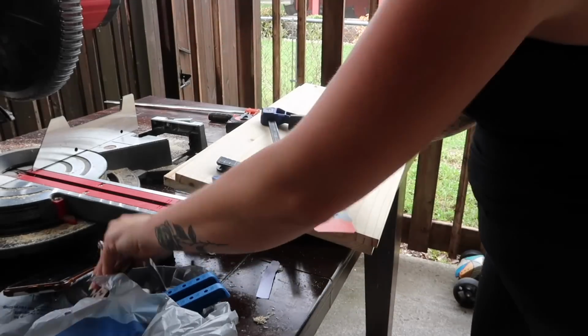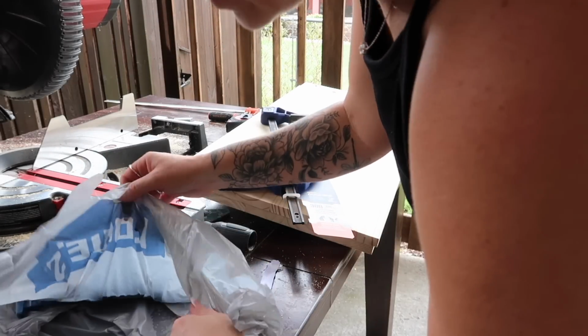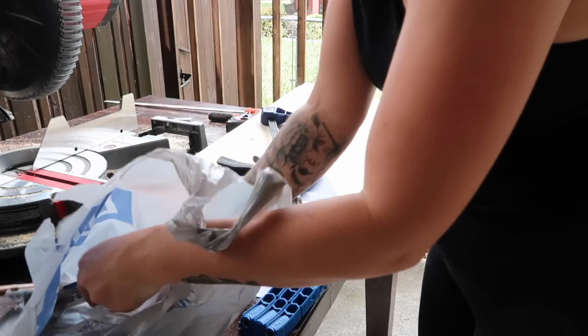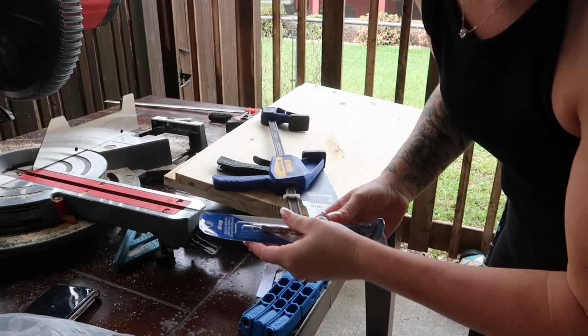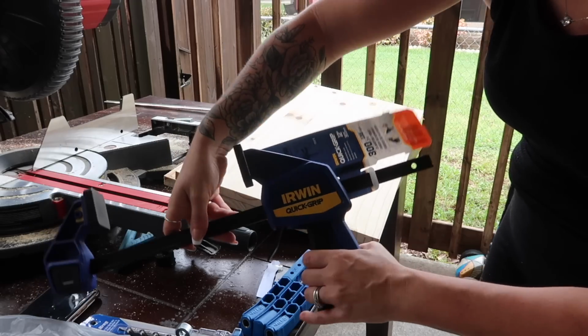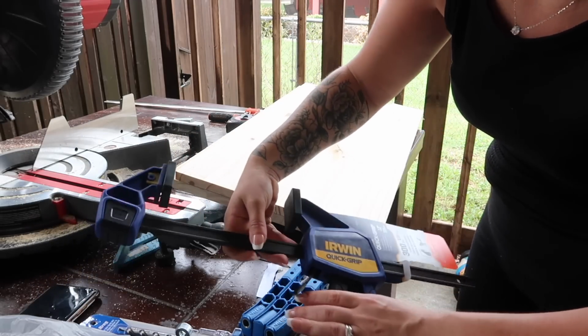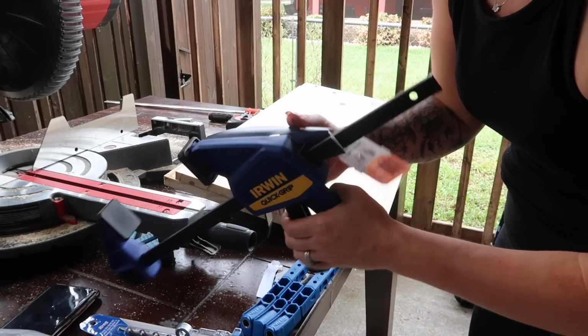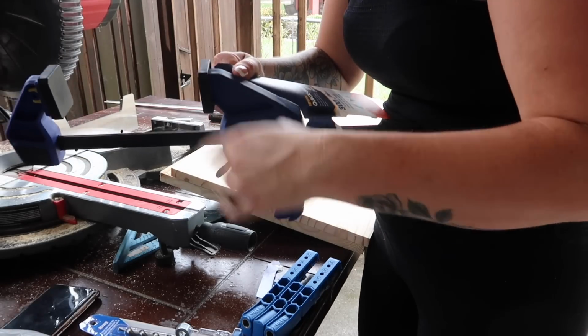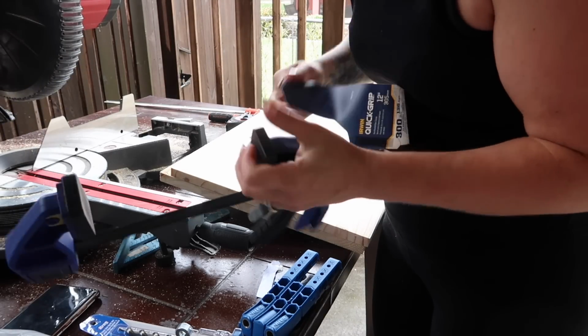Okay, so unfortunately, I had to run to Lowe's because my Kreg Jig bit was missing. So I had to get a new one. And then I also grabbed myself a quick grip, like a little clamp here. I'm really excited about adulting. I like getting stuff like this for my projects.